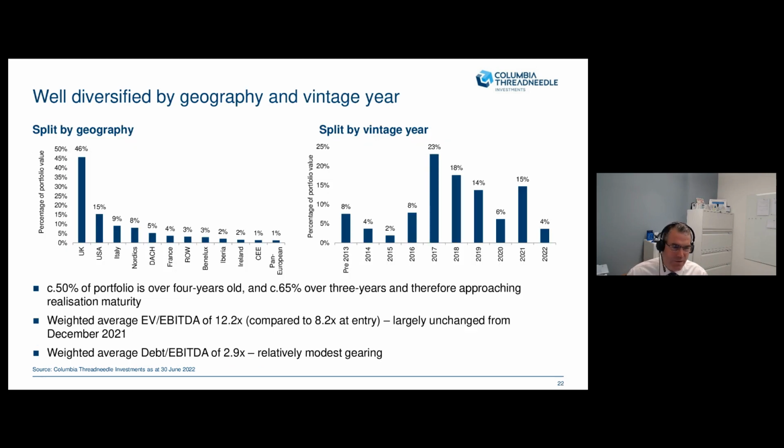Just looking at the diversification, I mentioned this earlier on. I told you I'd come back to this. So we are well diversified by geography, although we do have a significant weighting in the UK. This distinguishes us from a number of our peers, most of whom have hardly got anything in the UK. But we have nearly half. Why is that? Well, we're obviously based in the UK, but it is also the deepest and most sophisticated private equity market in Europe.